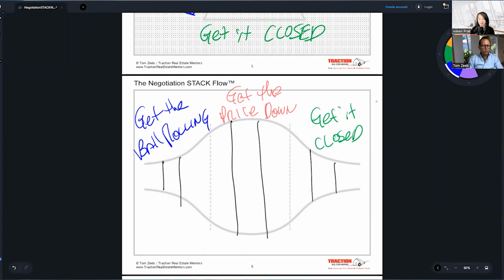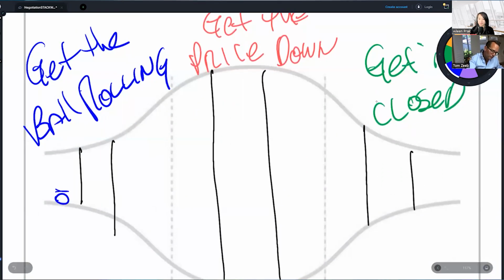When you're getting the ball rolling, that's going to start quite simply by learning how to open the conversation, get them talking, break the ice, start using some of the initial techniques. How are you doing? Why are you selling? Tell me about the property. What are some of the financials? Why do you need to sell? When do you need to sell by? Easy questions. Get the ball rolling. Open that conversation.